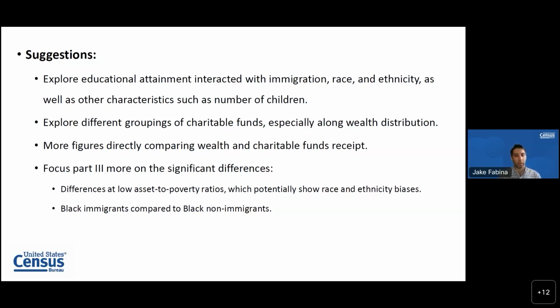And then finally, in that last part three, it may help to sort of focus this part a little bit more on some of the significant differences you're seeing, particularly at the lower end of the asset distribution. Rather than looking at a continuous distribution, it may be worthwhile to create discrete groups there. And that might provide a more clear look at what's going on. But in summary, I thought it was a great paper and great presentation. So thanks.